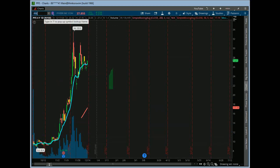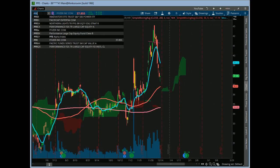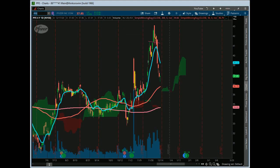PFE. So Pfizer, they sold the news on this one, right, with the vaccine. So that was just blah there on Pfizer. But maybe it's filled this gap right here. So let's see if that holds. Again, they still continue to say they have 1 million vaccines ready to roll. So we'll see how that goes.